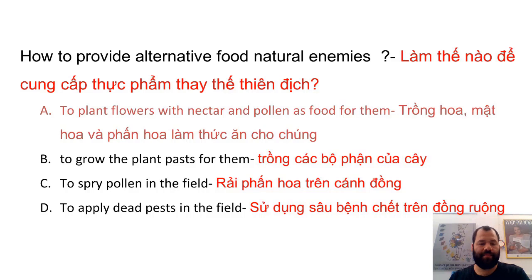Okay, let's look at the answer. Very good. A, we need to plant flowers with nectars and pollens as food sources. So I want to mention what we saw before, for example, with the alyssum. You remember that we had the lettuce field, and then we also, as a cover crop, had the alyssum. The problem was that the lettuce had the aphids.